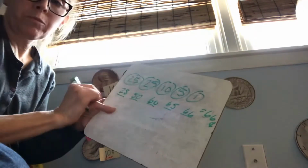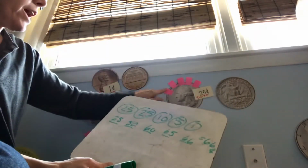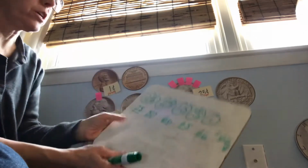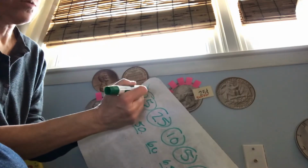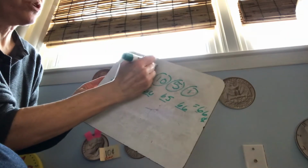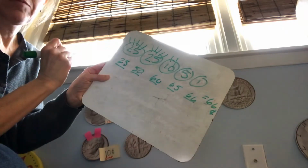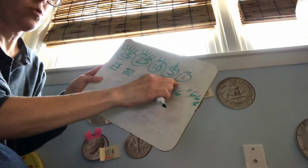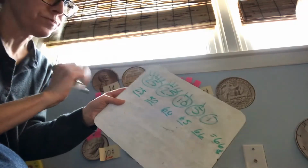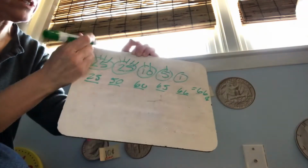And again, if you want to do your barbershop. Now, a quarter has 5 5s in it. So we put 5 hairs on it. So watch me. 1, 2, 3, 4, 5. My next one. 1, 2, 3, 4, 5. My next one. 1, 2. My next one. 1. And of course, a penny does not have a 5 in it. You just count on. So let's cut our hair and count.